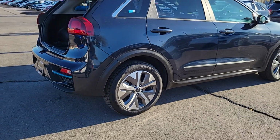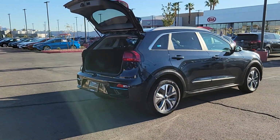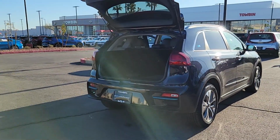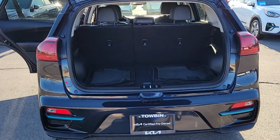This hybrid crossover offers a smooth, quiet ride, ample cargo capacity, flexible interior layout, and advanced safety tech, as well as an array of passenger conveniences. Get ready to build new family memories.